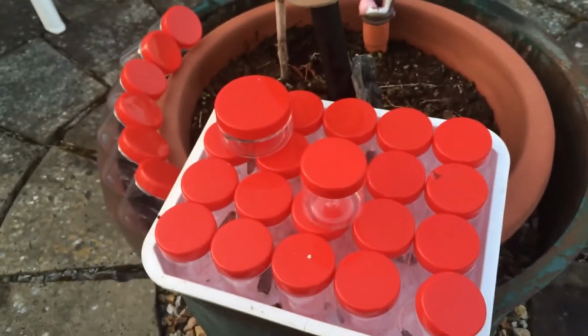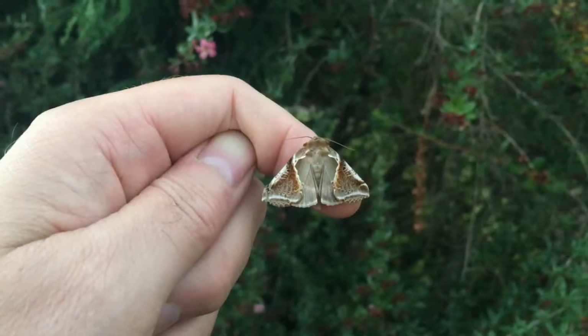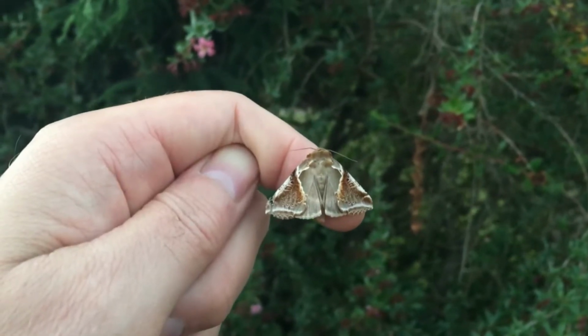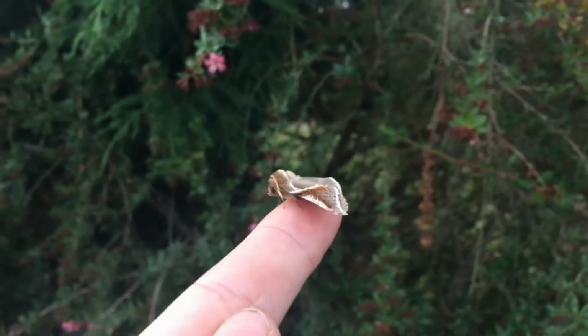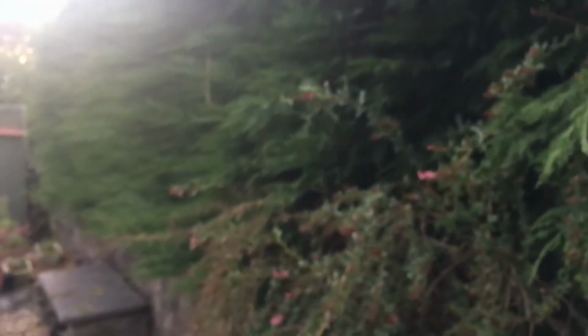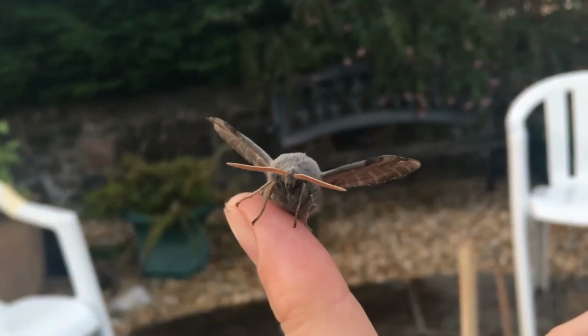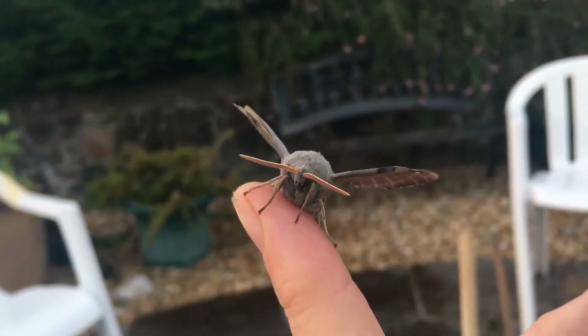Right, so I'm not going to keep them any longer. I'm going to empty all my tubs, and let them all go. And I'm really pleased I brought my moth trap through to Hamilton. I'm just releasing the Buff Arches. It really is a beautiful moth. So we'll just pop it in there. There it goes into the hedgerow. Here we go. There's a lovely poplar hawk moth.